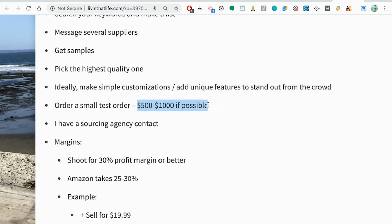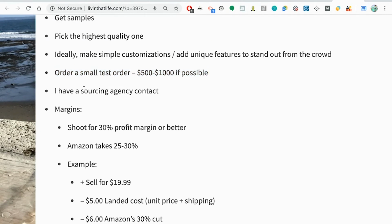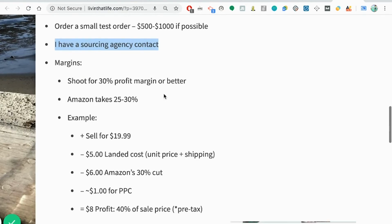Try to get a small test order, $500 to $1,000 if possible. Some suppliers are more firm with that, so negotiate with different ones. Say, hey, they're going to give me this. Basic negotiation stuff. I do have a sourcing agency contact that I've been working with for a bit, so you can ask me for that.